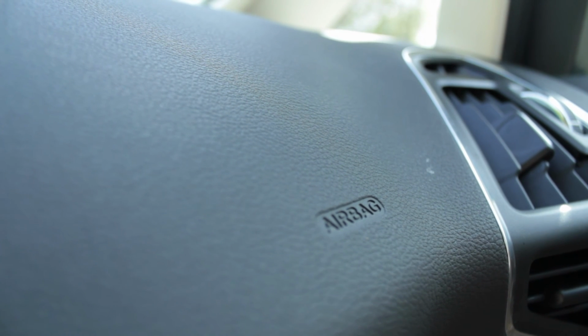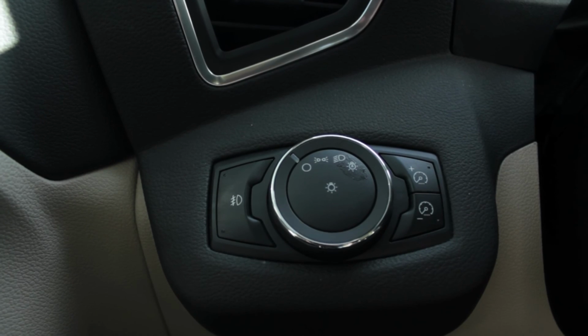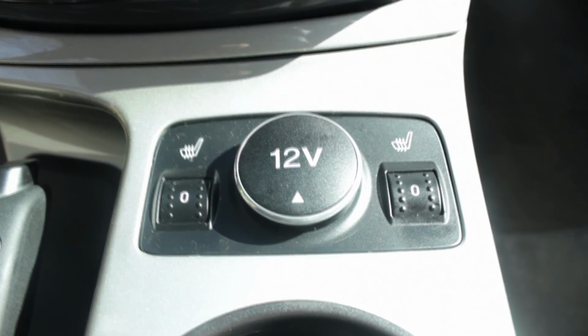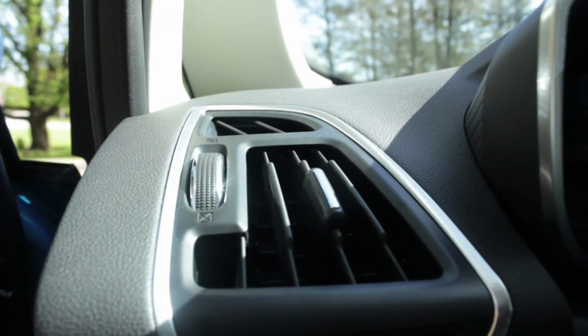The car is also loaded with safety. This one has 7 airbags in it, including knee airbags and rear side curtain airbags, and it's a very comfortable driving cockpit. These happen to be leather clad seats in this vehicle that are also heated, and they have independent right and left rheostats. The HVAC system again is right and left and front to back controllable.